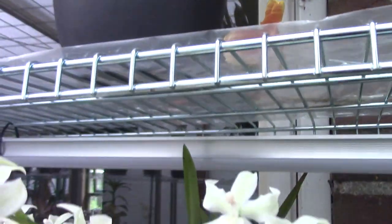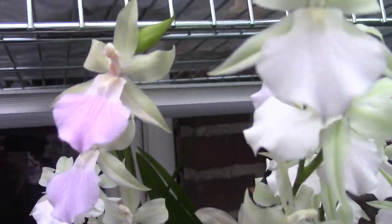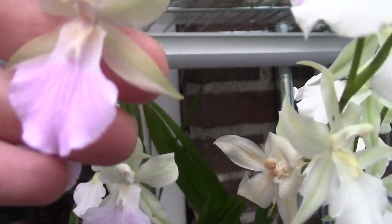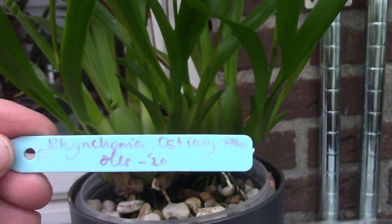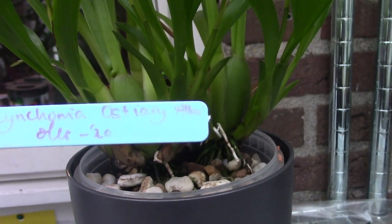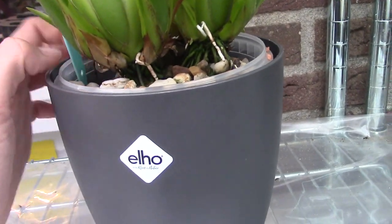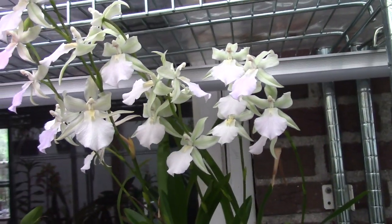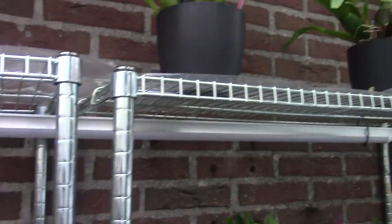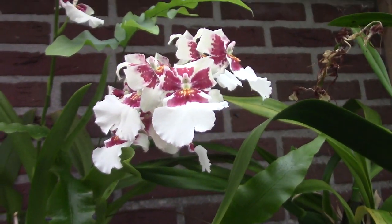Underneath that one we have this beautiful pastel colored, almost white one. It starts opening up with this purple color on the lip. Beautiful. It's a cross from the Ringonia Ostieri Alba. It's an Alba version. I like the Albas, not all of them, but these slight tinges of color I personally like.